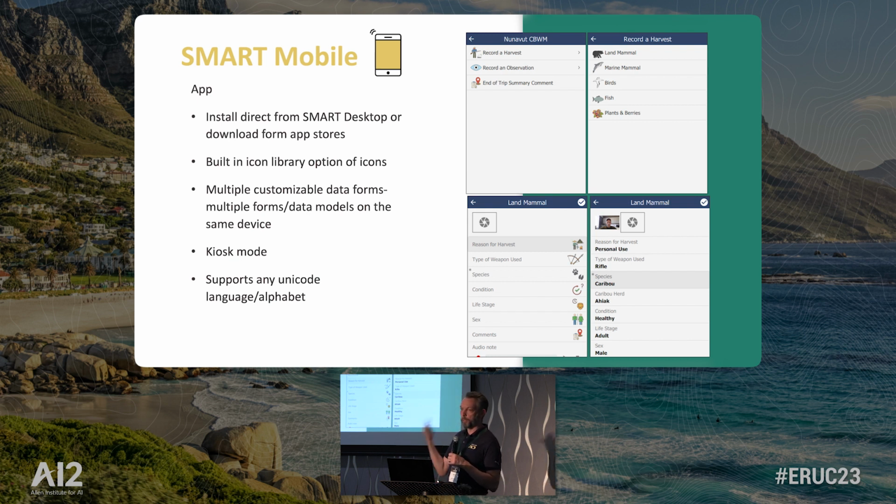You can make multiple different forms effectively, or different versions of the app, and have them on the same mobile device. So you could have a version of the app for patrols, or a version of the app for scientific research, or a version of the app for human-wildlife conflict, all on the same device, collecting different information, but then that aggregates into the same database, into the same original data model in Smart.